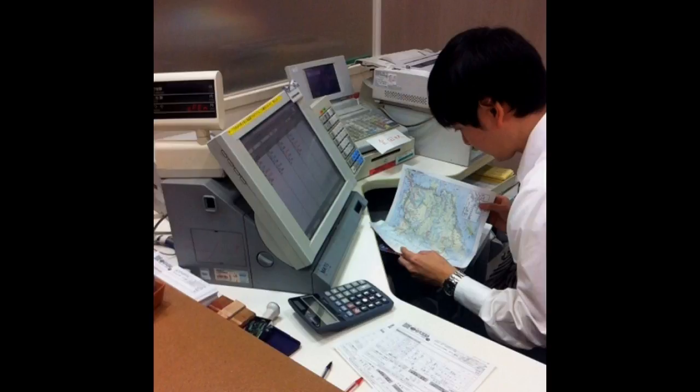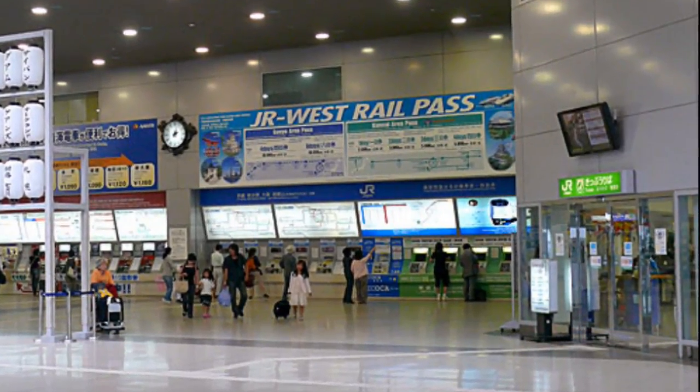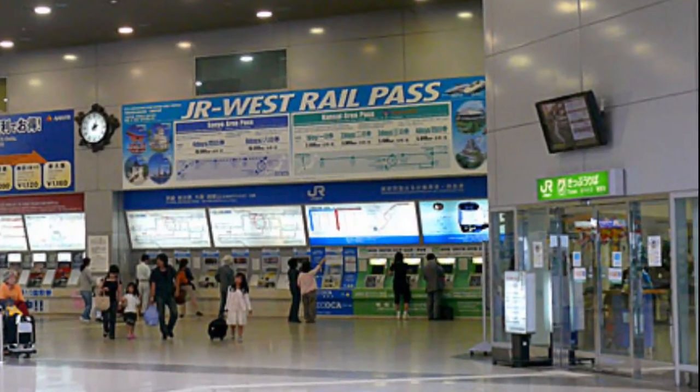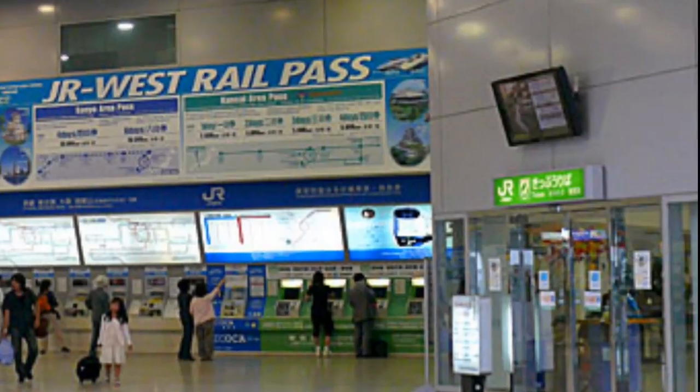You can do this later if you're tired and don't have a fixed itinerary. The advantage of doing it at the airport is that the railway agents there all speak English. That's not true of all agents at all other major stations, though there are usually one or two at the bigger stations in Tokyo, Osaka, and the major cities around the country.